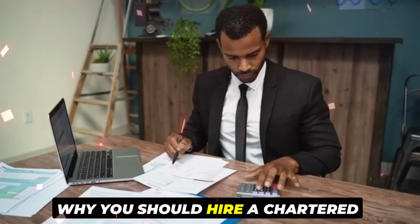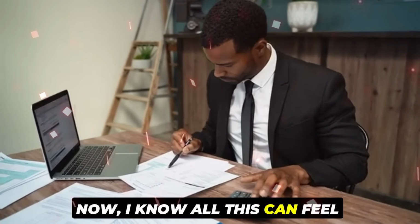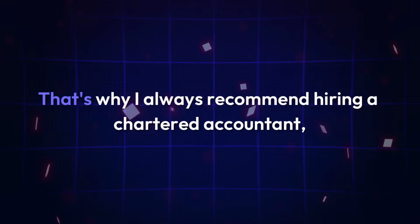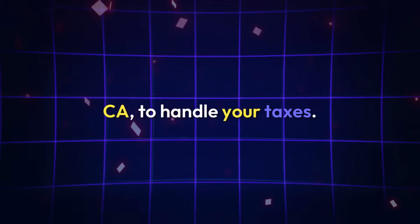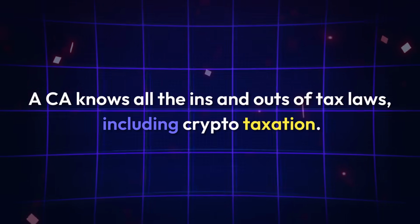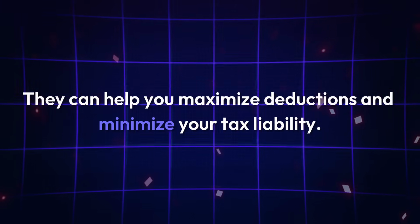Why you should hire a chartered accountant. Now, I know all this can feel overwhelming, especially if you're new to crypto or taxes. That's why I always recommend hiring a chartered accountant, CA, to handle your taxes. Here's why. Expertise. A CA knows all the ins and outs of tax laws, including crypto taxation. They can help you maximize deductions and minimize your tax liability.